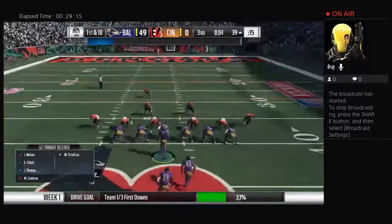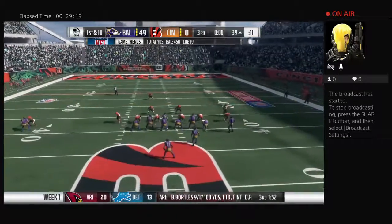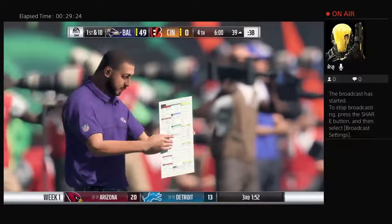We just saw him hit a big play there on a deep post. And most of the time, the post isn't available because usually you have defenders in the middle of the field. But if you throw enough curls and crossing routes and underneath routes.